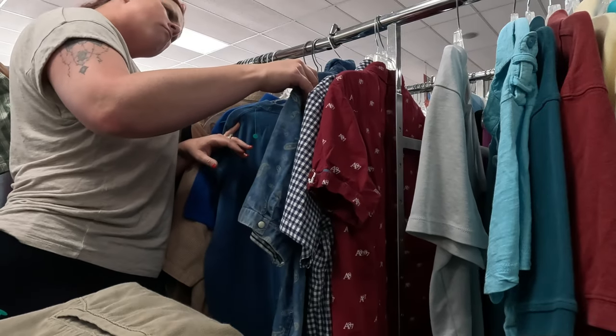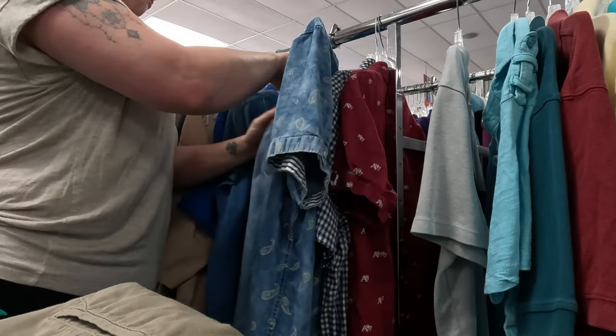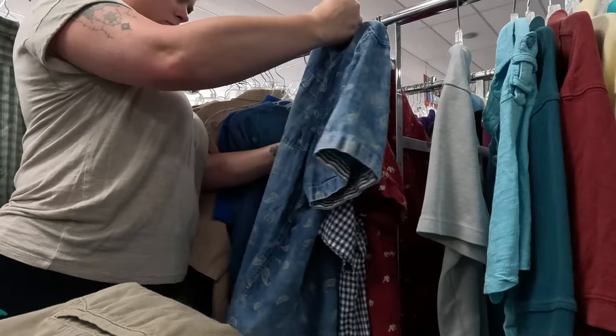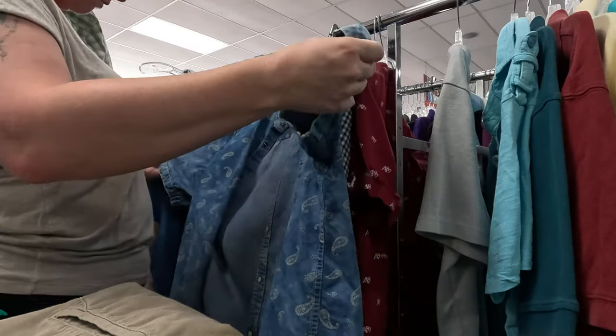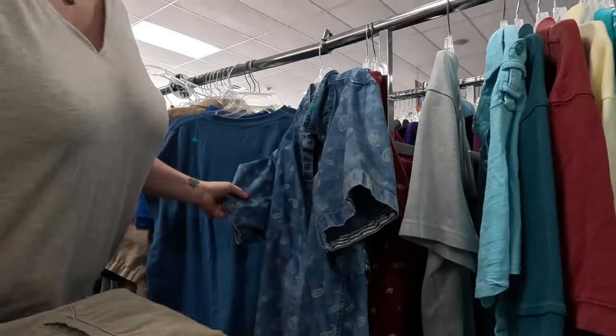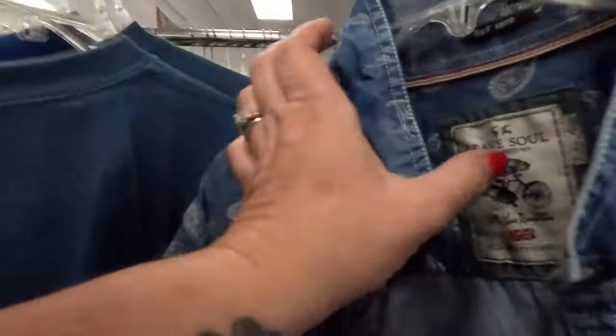I grabbed those Volcom shorts. Jason's been wearing those. They're an expensive brand when he buys them, like at Buckle, but it just doesn't transfer through to the secondary market. You really can't give them away on eBay.